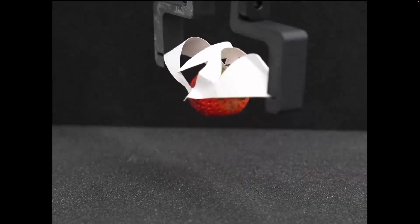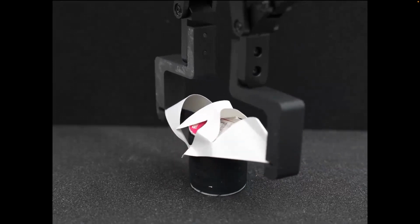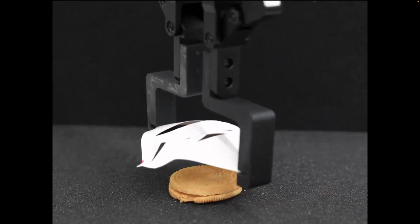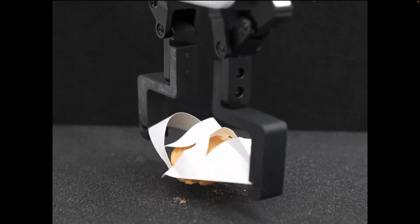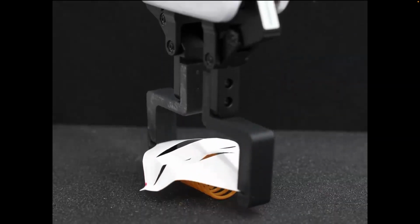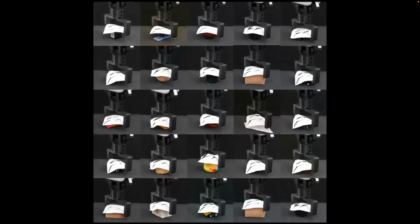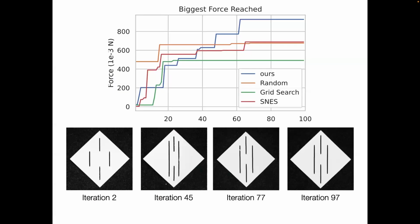it actually could figure out how to cut the paper in just the right way so that it can pick up all different types of objects. And so here's just some of the types of things it was able to pick up. It actually built a design that could apply enough force to pick up 3 strawberries at the same time. So here's more of a visualization of all different things that it could do, and it would build these designs that got better and better over time.